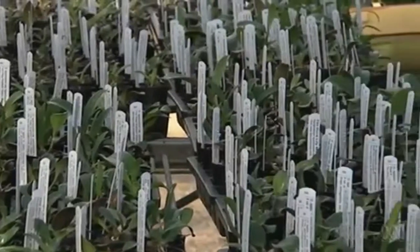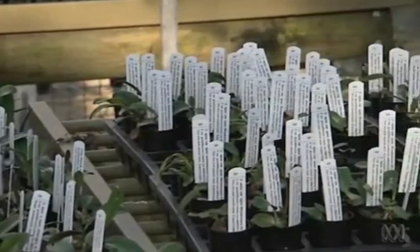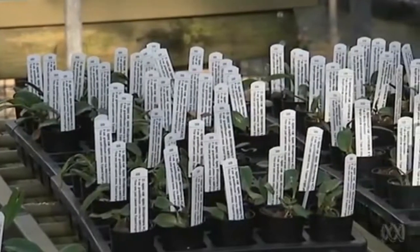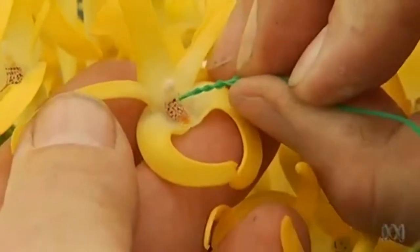With land clearing and other pressures on wild populations of these fabulous orchids, their numbers are really diminishing in the wild. How do you see your work in relation to that? Well, once again, I think it's conservation by cultivation, and it gives me a great thrill to know that I'm contributing something to the pressures on wild stocks.